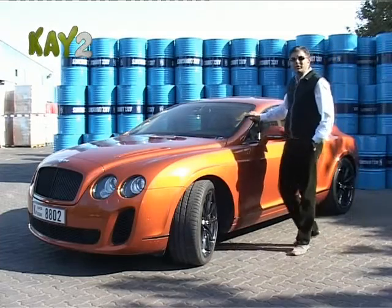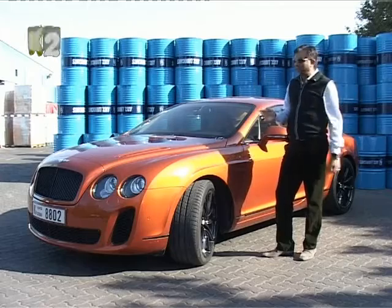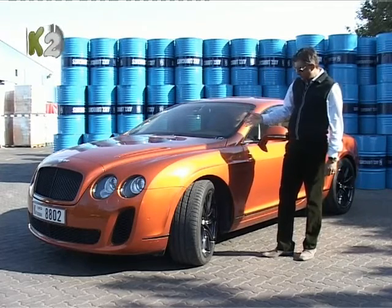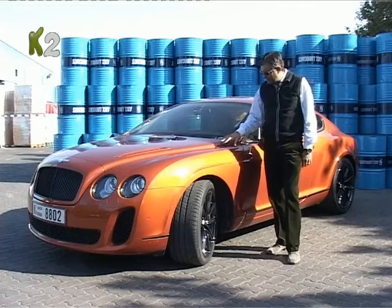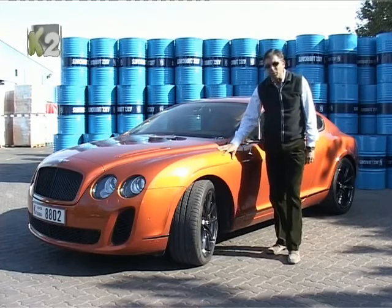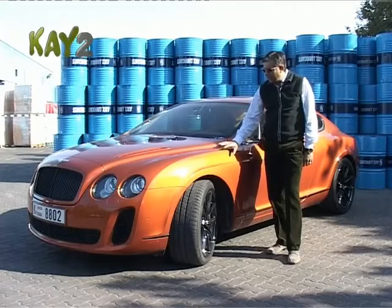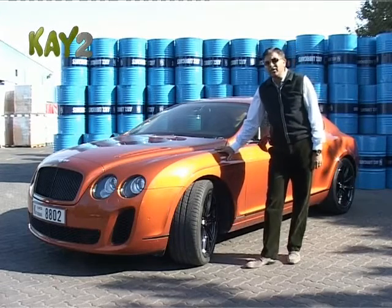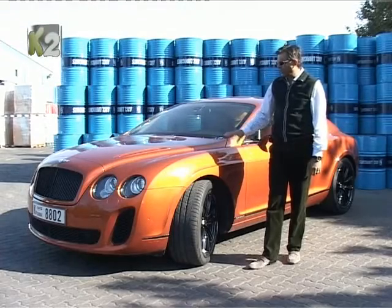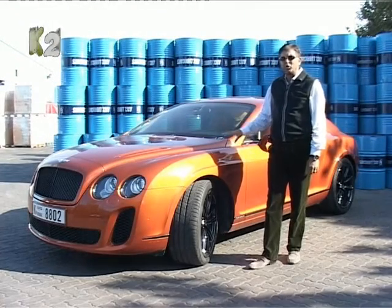So this is the Bentley Super Sports. Finally, we are here outside. मौसम बहुत बेहतरीन हो रहा है. You can see the sun is shining brightly on the paintwork. This car has the exclusive paintwork. ये जो bronze orange है, इसको Bentley ने, it took them about 17 coats to achieve this shine and polish on the paint. So बहुत ही intensive paint job है ये.